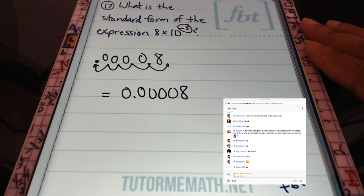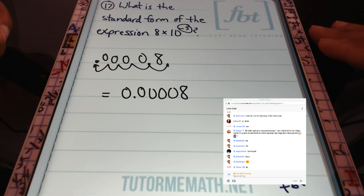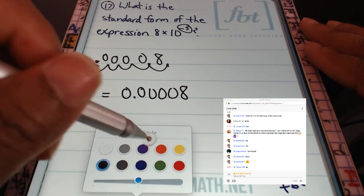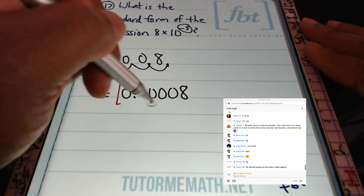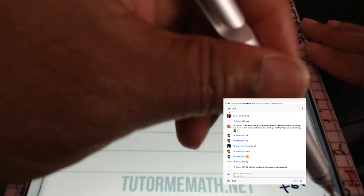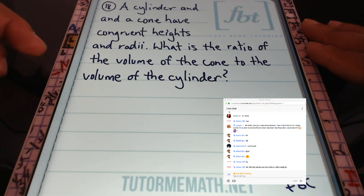There you go for problem number 17, where we're asked to convert scientific notation into standard notation. What do you think about that, guys? You know what I'm saying? I'm going to put a red box around this because I ain't scared of you guys no more. I ain't even scared of these little old funky problems. You know what I'm saying?